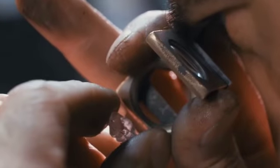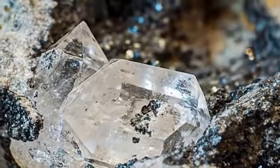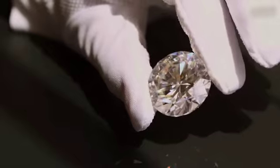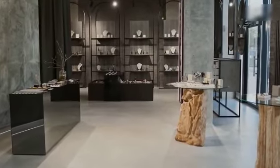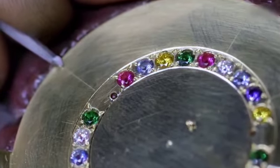Part 1. Beyond D to Z, the spectrum of scarcity. The traditional diamond color scale runs from D, which is perfectly colorless, all the way to Z, which has a light yellow or brown tint. In this scale, the lower you go, the lower the value. Fancy color diamonds exist entirely beyond the Z grade.